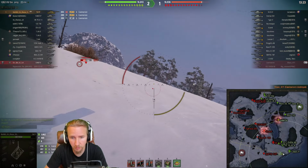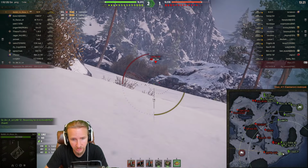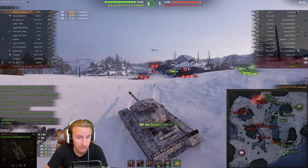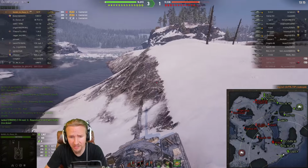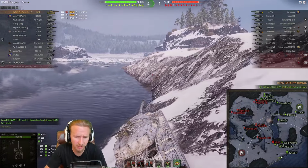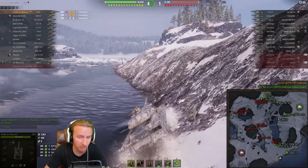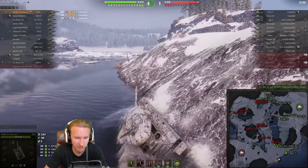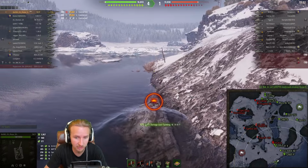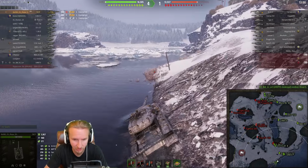Now hopefully we can poke up on this ridge and see if we can catch the TVP before they escape. And yes, we can. A very consistent gun. It's like a T-34, but with, I'd say, better aim time. A bit better gun handling. Very comparable accuracy. In fact, off the top of my head, I think the T-34 has 0.34 base accuracy. And if that's the case, then these tanks are identical from an accuracy perspective.